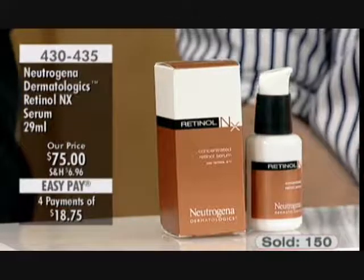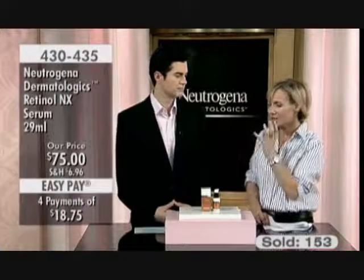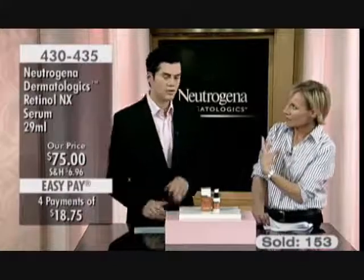If you thought you couldn't use retinol, like myself, you kind of steered clear. This is not the retinol that you're used to. Correct. This is completely different. With the Tetrol E as well, why is it that this is stabilized and gentle enough for somebody like myself?